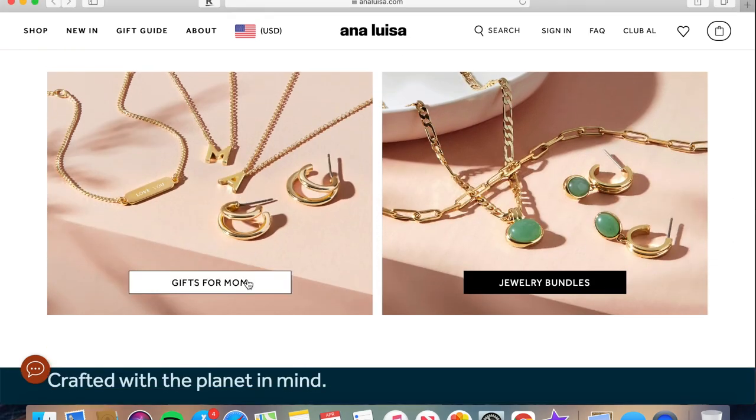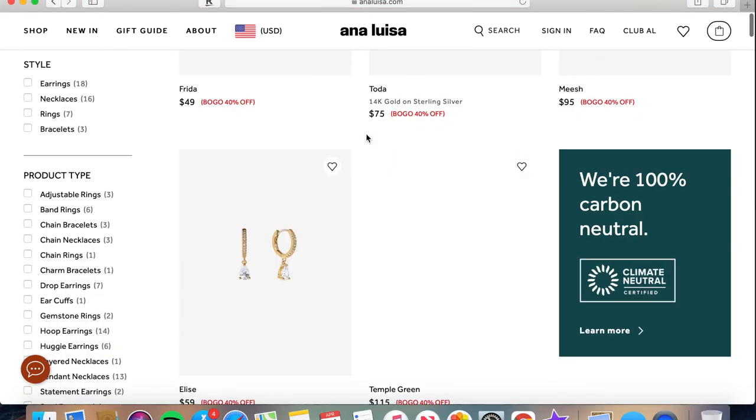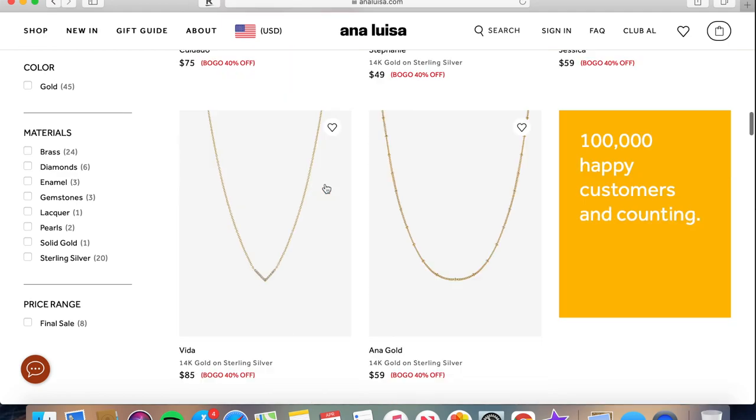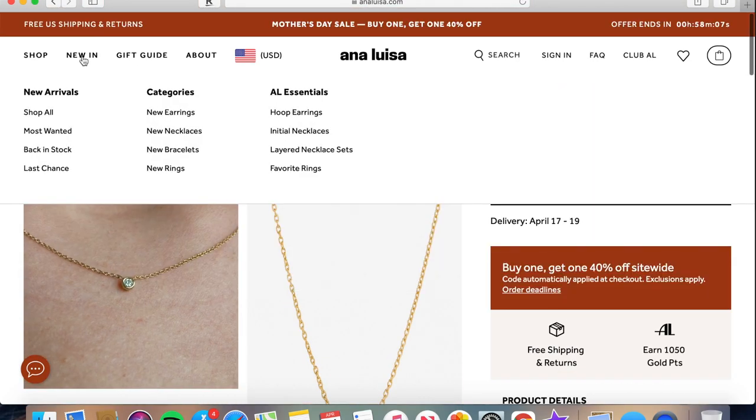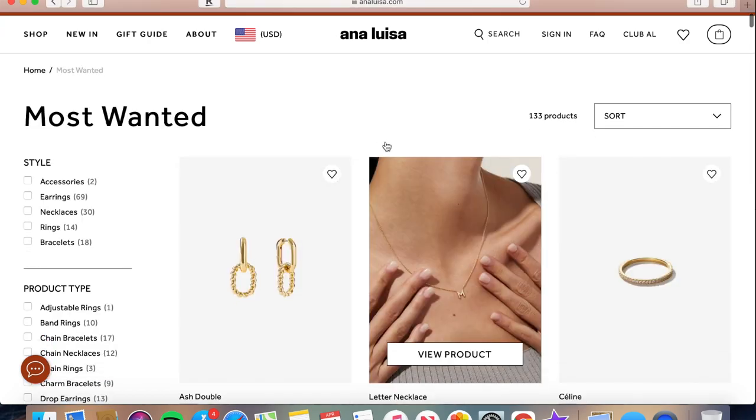Mother's Day is coming up, so Anna Luisa has a really good selection for gifts that you can get your mom for Mother's Day. If your mom is really into jewelry, I know my mom is. That's probably where I get it from, my mom.